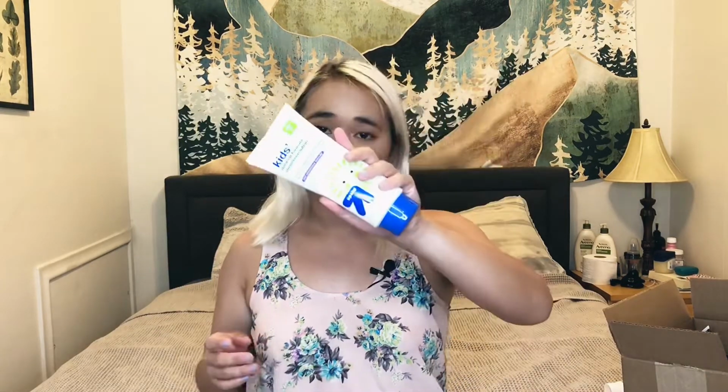Okay, now we're gonna get to the last part of my skincare routine, which is sunscreen. This is just a basic Target mineral sunscreen because during the week I work outside. I very much need sunscreen, and I have been pretty bad about wearing sunscreen in the past, so I'm really trying to be adamant about using it.